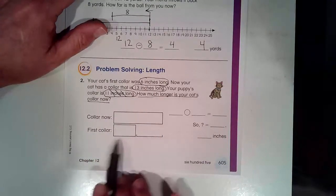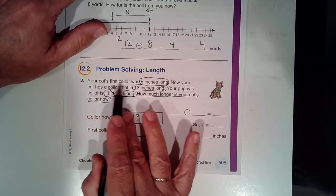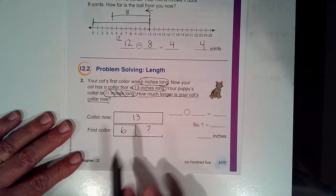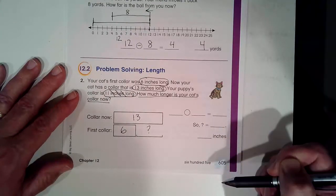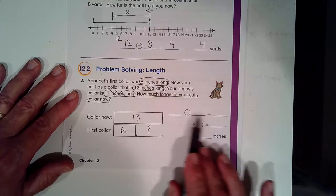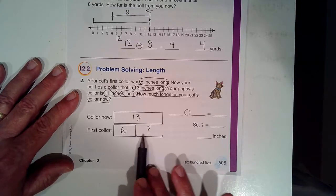Now, let's see. They gave us some pictures. Let's find out. The collar now. Now your cat's collar is 13 inches long. Your cat's first collar, 6 inches long. I need to find out this. What can I do with my knowledge, with us knowing how to make these numbers move around to get an equation where all of my numbers are on this side and what I need to find out is on that side? Let's see. 6 plus something equals 13. No, the something is separated. Something plus 6? No. 13 minus something? No, that's together. There we go. 13 minus 6 equals something.